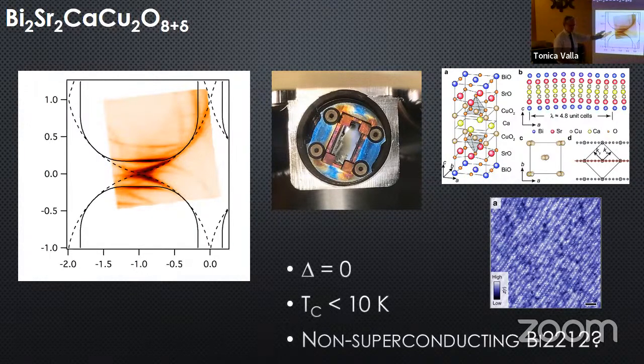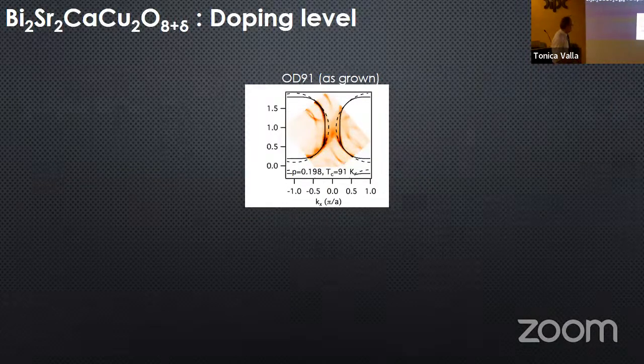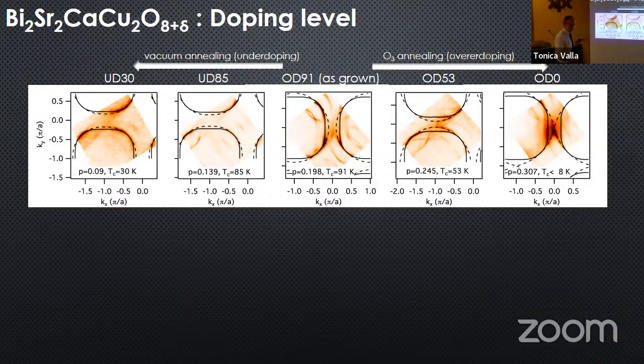So there is super periodicity imposed on the essentially tetragonal system, and this super periodicity gives you replica of these original surface states, Fermi surfaces or states in general. So it looks like we managed to get strongly overdoped non-superconducting samples. Starting from optimally doped as a starting material, with ozone, we can go all the way to non-superconducting. And if we anneal the same starting material in vacuum, then oxygen goes out, and that reduces the doping. So we can go to overdoped and to underdoped side of the phase diagram.